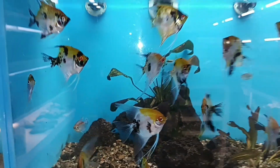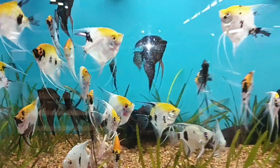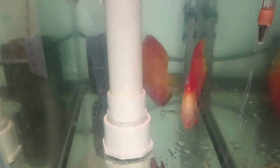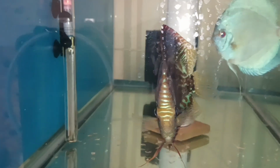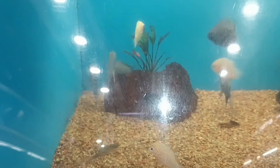Look at these beautiful angels. And he's been breeding a lot of angels also, guys. He breeds a lot of angels. Especially the discus too. Look at these severums. Sorry for the glare, guys. Electric blue acaras.